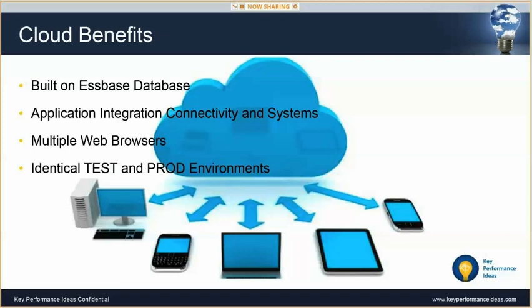And another great feature that they have available to us is the multiple environments, the identical test and prod environments. This is going to be key for you. So not only do you get one environment for your application, but you have a duplicate, which is a true identical version of the production environment. This is a big change that they've had recently from Oracle. So another new benefit that we have from Oracle.